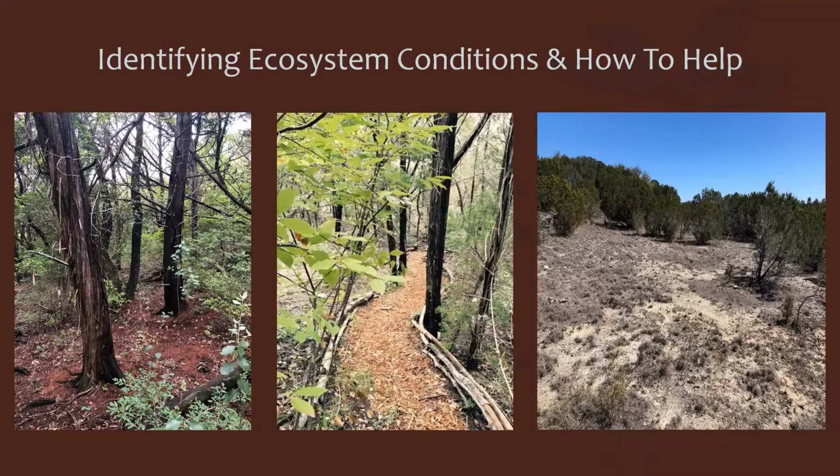And then on the far right here is some of the habitat, or actually it's not habitat, it's degraded landscapes that are actually degrading every year and getting worse. You can see just by looking at that photograph, you can see the sheet erosion that comes across every time that it rains.